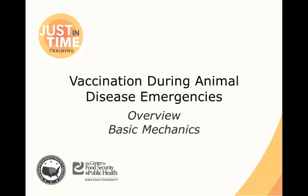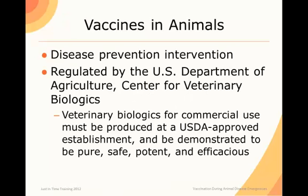During animal health emergency situations, whether a natural disaster or infectious disease outbreak response, vaccination procedures may be a part of the response activities. Responders should have a basic understanding of vaccination principles to ensure effective efforts. This just-in-time training presentation will overview pertinent principles of animal vaccination, including vaccination delivery and handling.